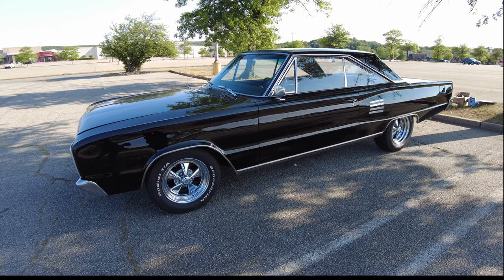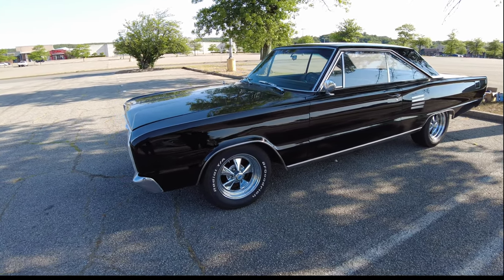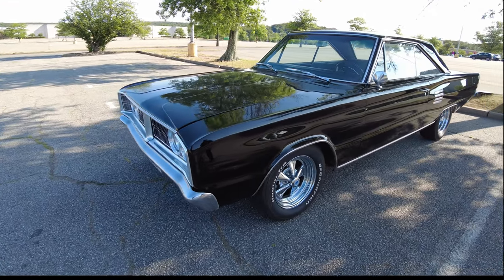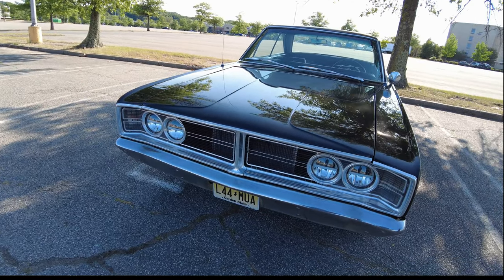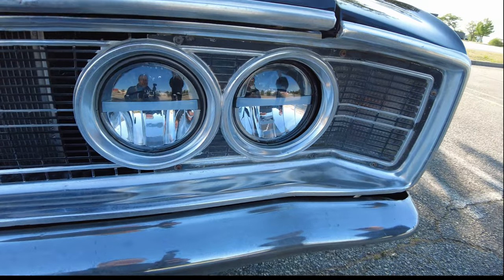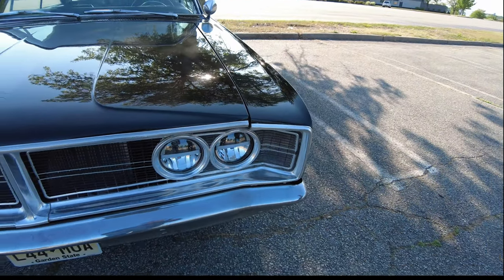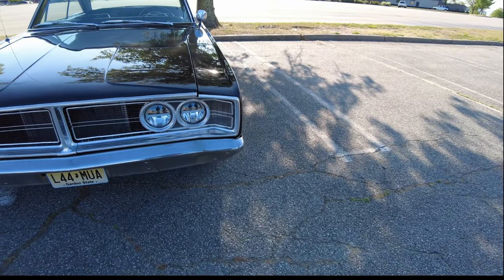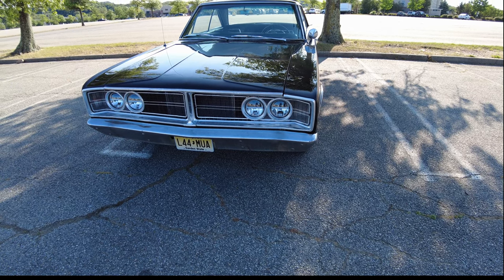It's a really nice car. It's very clean, as you can tell in this video. Murat was nice enough to walk me through the entire thing. He showed me a couple different things. The one thing I pointed out, and he pointed out to me, was these LED lights. He retrofitted these LED lights into this vehicle. They look great.